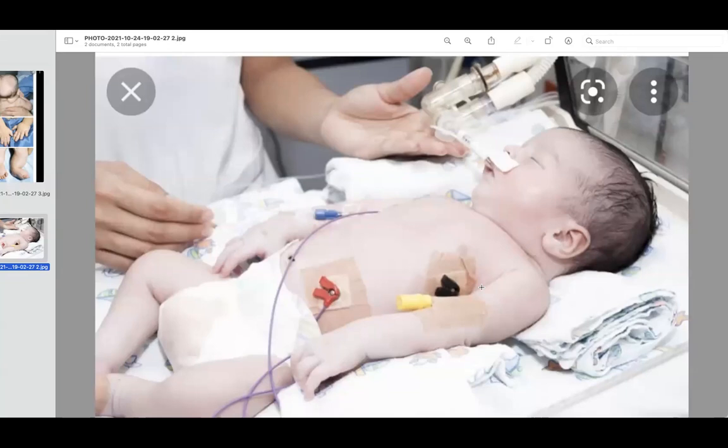I want to check any other devices apart from this attached and anything in the surroundings. Yeah, he has a monitor and he is attached to the mechanical ventilator. Okay. Then I would like to start my examination with the hands to look for pallor, clubbing, cyanosis, and stigmata of infective endocarditis like Osler's nodes, Janeway's lesions, and splinter hemorrhages. He's pale.